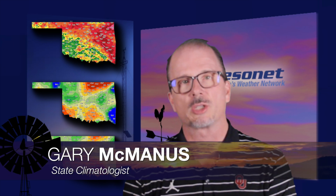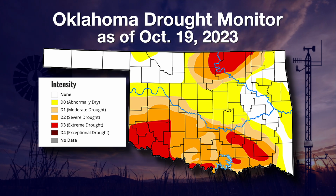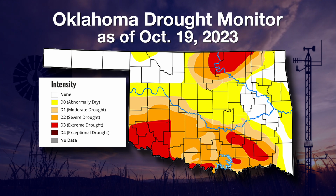Well, we have a combination of flash drought and long-term drought continuing across the state, and unfortunately our drought monitor map looks a lot worse this week. Let's get right to it. We're still showing that southwestern half of the state covered in at least moderate drought, but we also have a lot of moderate to extreme drought, those darker browns and the reds.